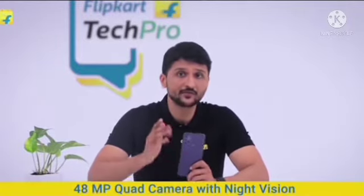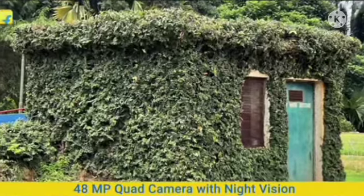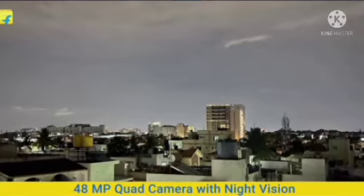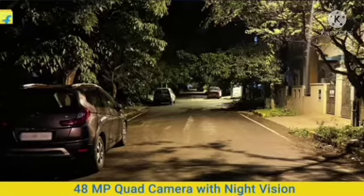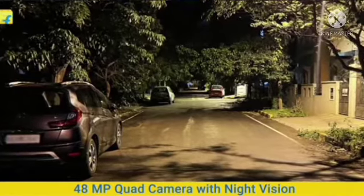No matter the angle or light, the 48 megapixel camera system will help you take beautiful pictures at all times. The quad pixel technology and the night vision mode help make all the pictures you take look vivid, clear and sharp. You can see them yourselves in the images.